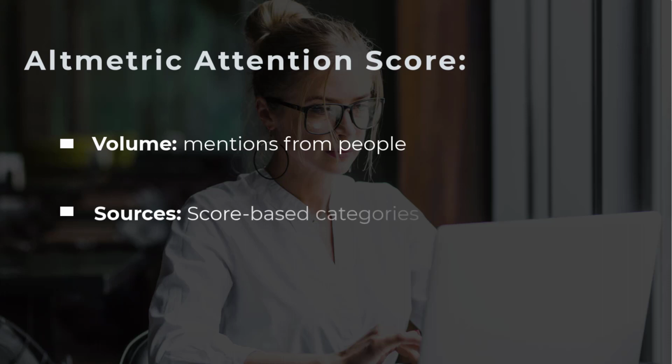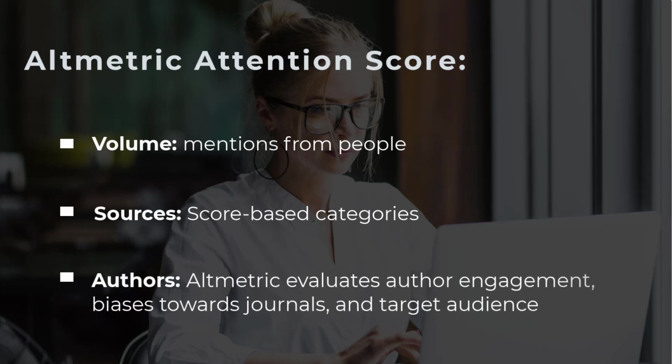Sources. Each category of mention contributes a different base amount to the final score. For example, a newspaper article contributes more than a blog post, which contributes more than a tweet. Authors. Altmetric looks at how often the author of each mention talks about scholarly articles, whether or not there's any bias towards a particular journal or publisher, and who the audience is.